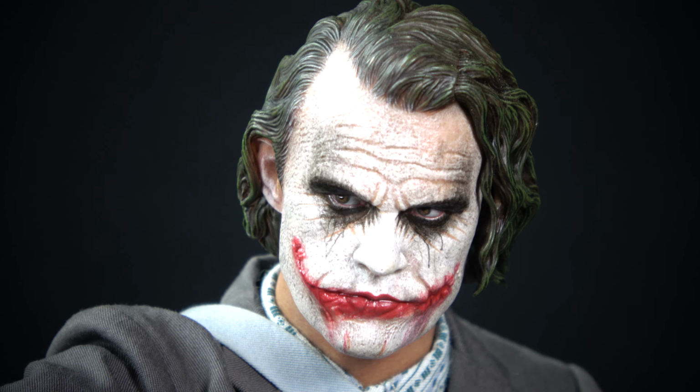The head sculpt is just amazing. It's the perfect Heath Ledger. I'm sorry, I'm going to do that because I like making that sound. It's a perfect Heath Ledger Joker. It's got this weird cut in the head sculpt where the hair is, but the paint app and everything on the face is perfect.